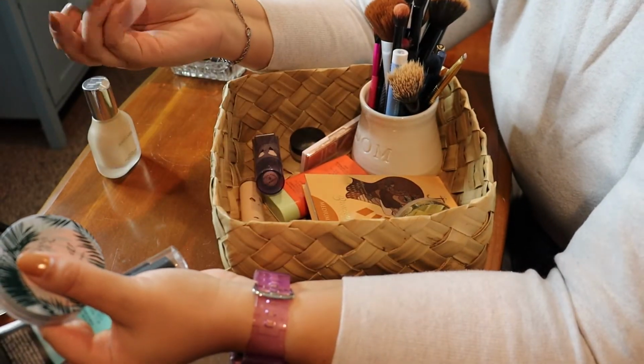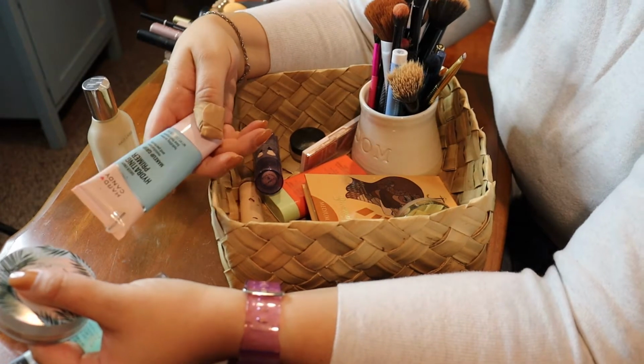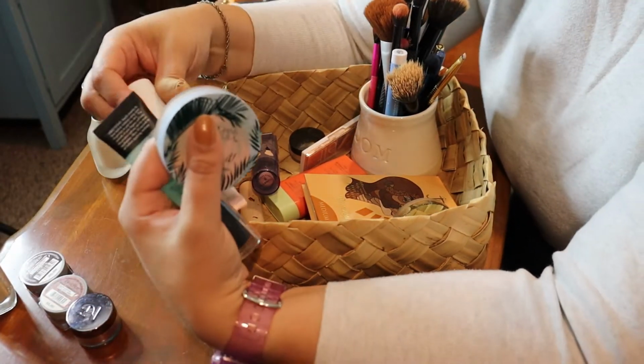So this one I've been trying to use up, so I'm gonna keep it in there just because I want to use it up. This is the Hard Candy Sheer Envy Hydrating Primer. Love this guy. It's got like 2 uses, like I said, so we're gonna keep it in there just so that we can finish it up.